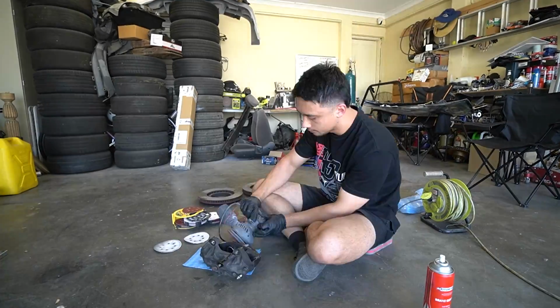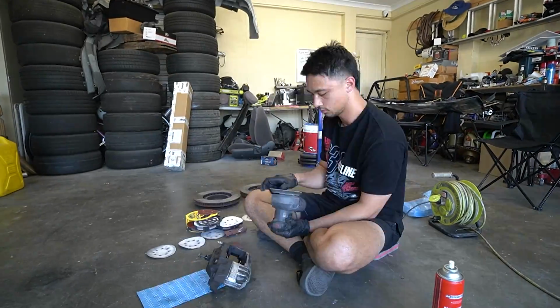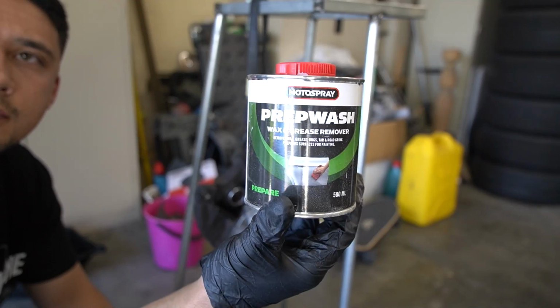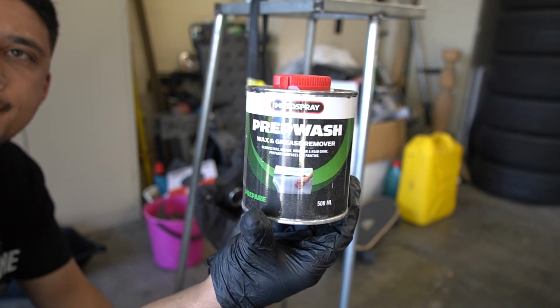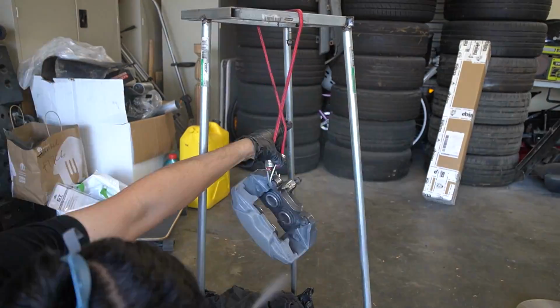Before we print the stickers, we needed to sand the other caliper. So I got to work and sanded down the caliper with all grits of sandpaper that I had, and we got the caliper looking nice and smooth. I then cleaned everything down with motor spray prep wash, which you can find at your local Autobahn store, and I then painted the calipers with primer and then paint.